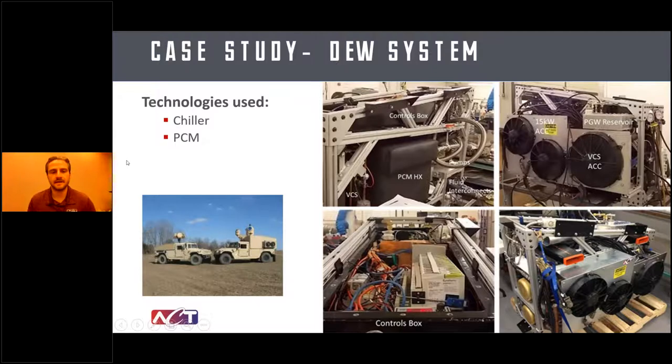Thanks, Matt. This is a case study for a directed energy weapon combined vapor compression and chiller system. So this is using the phase change material, the solid to liquid energy storage mechanism. This would be latent energy storage as compared to using a sensible one, which would be just a giant liquid tank. This is for a directed energy weapon mounted on the back of a Humvee, as seen in the bottom left there. And really what we're showing is how tightly packaged a system like this can be.